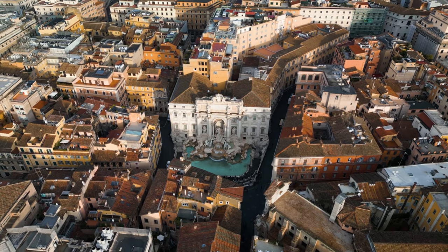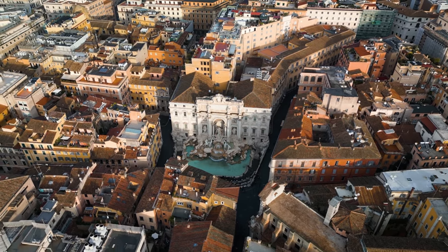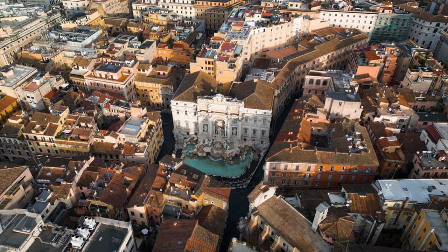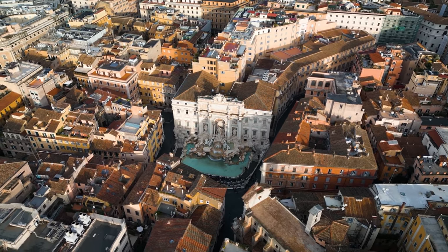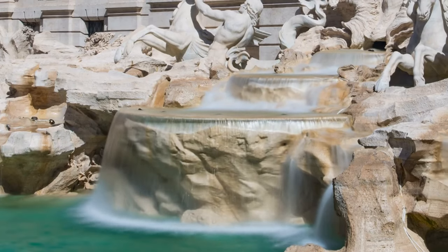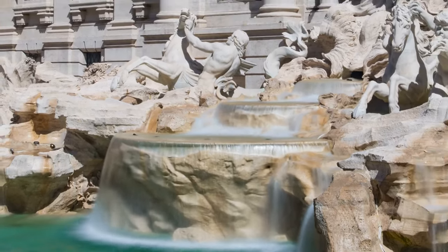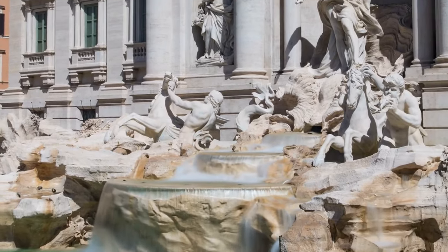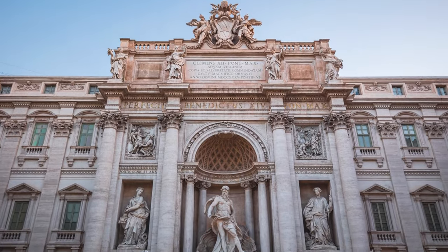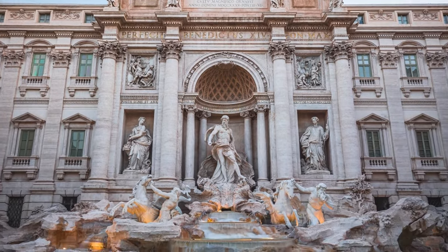The entire composition is a celebration of the sea's power and the abundance it brings. The natural water source, Acqua Vergine, has supplied the fountain for centuries. Tradition dictates that tossing a coin into the fountain ensures a return to Rome.